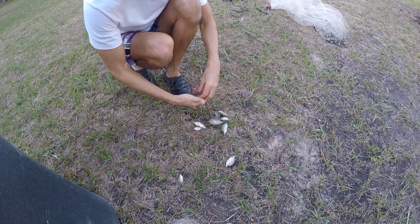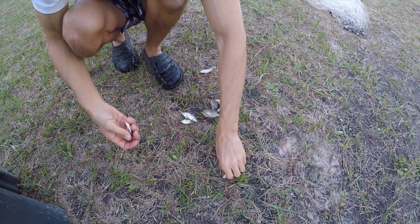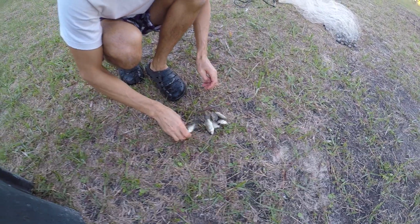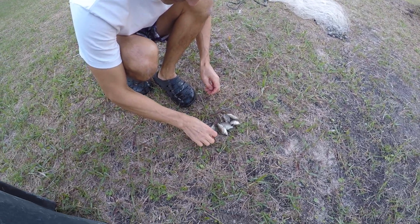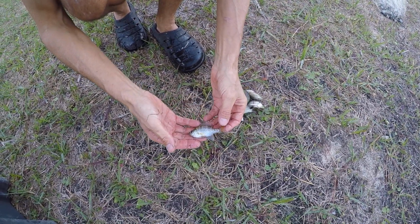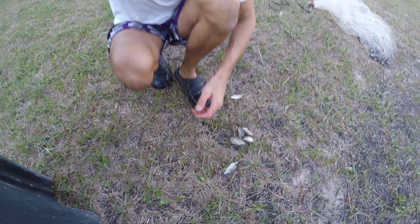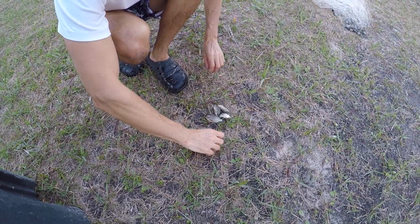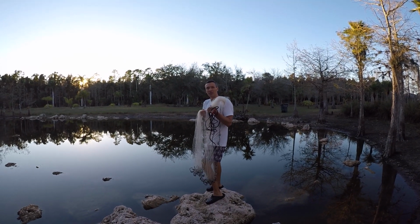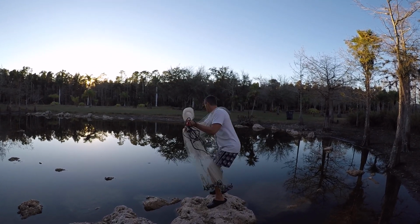Yep, looks like blue tilapia to me. And I think this is a bluegill. Or maybe, yeah, I'm pretty sure it's a bluegill juvenile. I'm testing another spot on the same lake pond.